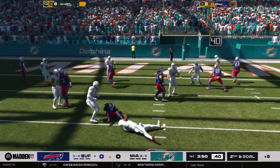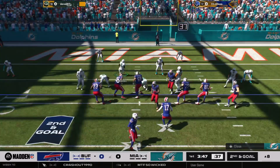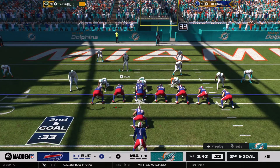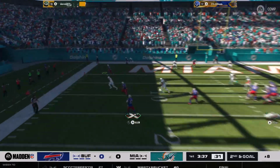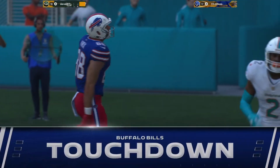They'll run with Cook. And he is swallowed up right at the line of scrimmage. It's second and goal, back to the 8-yard line now. Brings up second and goal. On play action, Allen out to his left. And he's got his tight end Knox for a Bills touchdown.